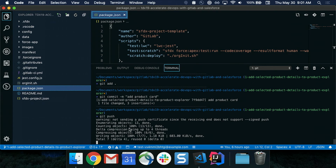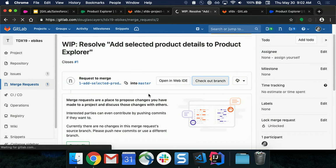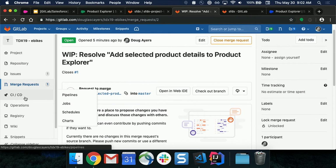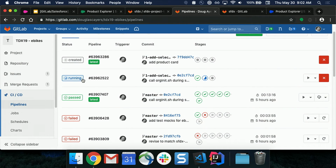Now at this point, as the developer, I'm done. And then I come back over to GitLab. And I should see the pipeline. The push hasn't completed yet, but that'll kick off the pipeline. Woohoo! Network, okay. That would kick off a pipeline, but like any good demo, we have existing pipelines. Oh, there's one kicked off right here.